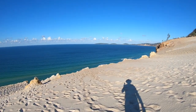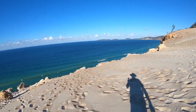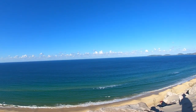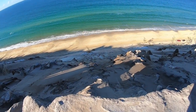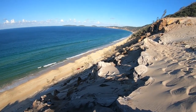There's no way the GoPro is going to do justice to this view here, but just the bay and the huge sand, well they call it a Sandblow, so far up from the beach. Spectacular.